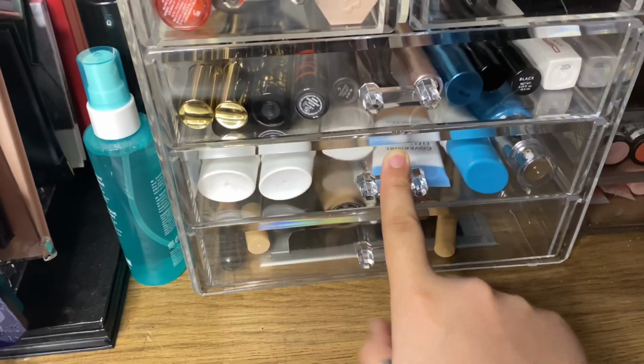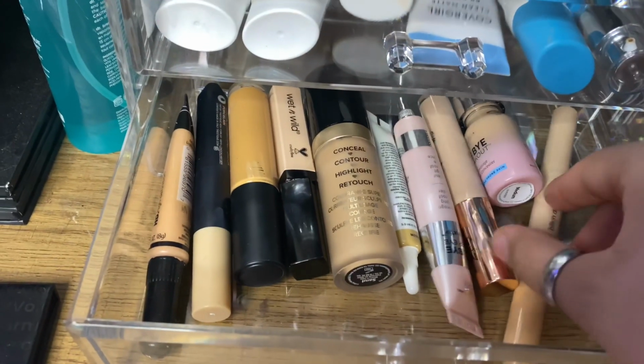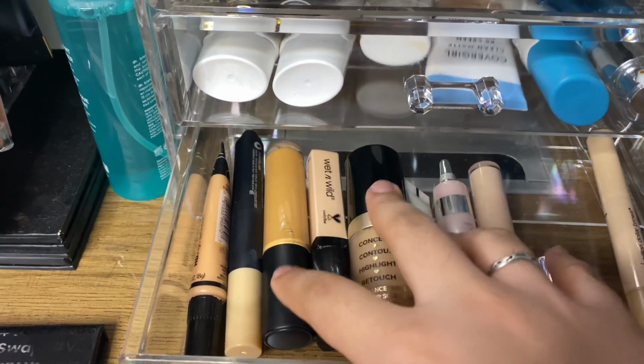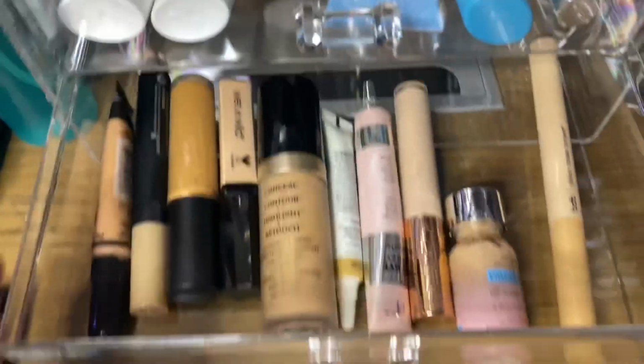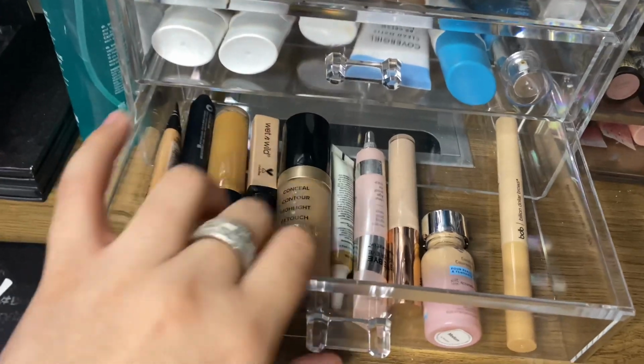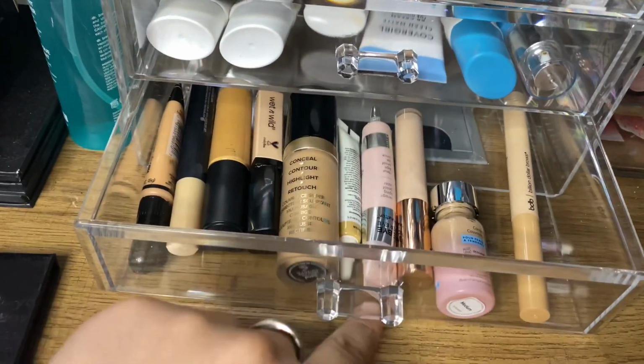So that's that drawer. Next drawer we have is my concealers. Yay! I have so many weird concealers here. Like I said, they're not all in order, obviously. There's no way I was going to sit here and organize this, but literally that is my concealers. I don't have much. I do need to buy more, but don't judge me.